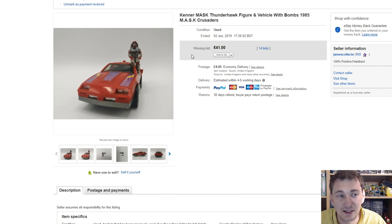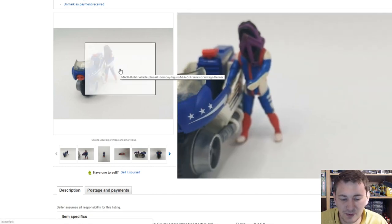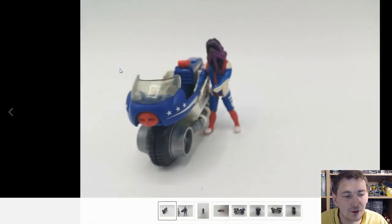Again, stated in pretty much, I think it's every single one from here on in, that these toys will need cleaning. So next up is the Bullet. Now the Bullet didn't go for very much. I mean, for £8.50. Fees were 92 pence.